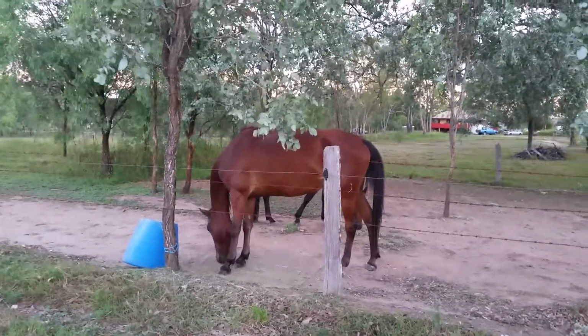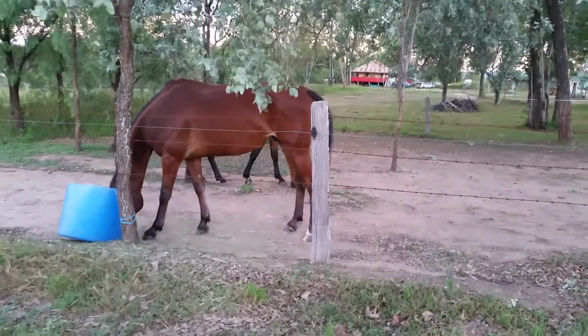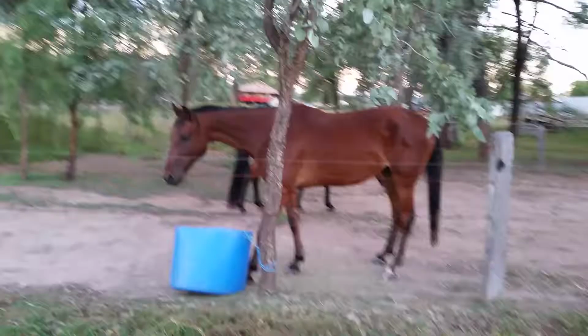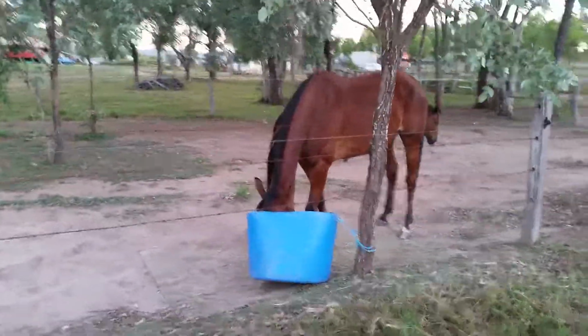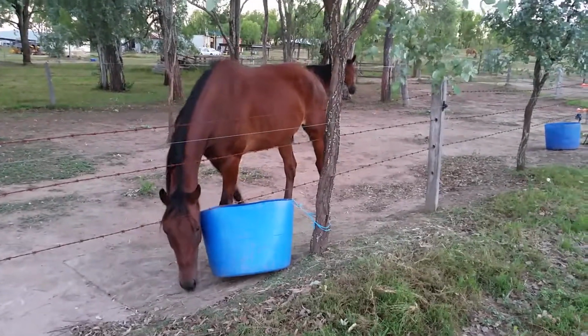So this paddock is set up so that there are no sharp corners up this end, so that if one horse does start to push the other one around, they can get back out without getting jammed into a 90 degree corner or less.